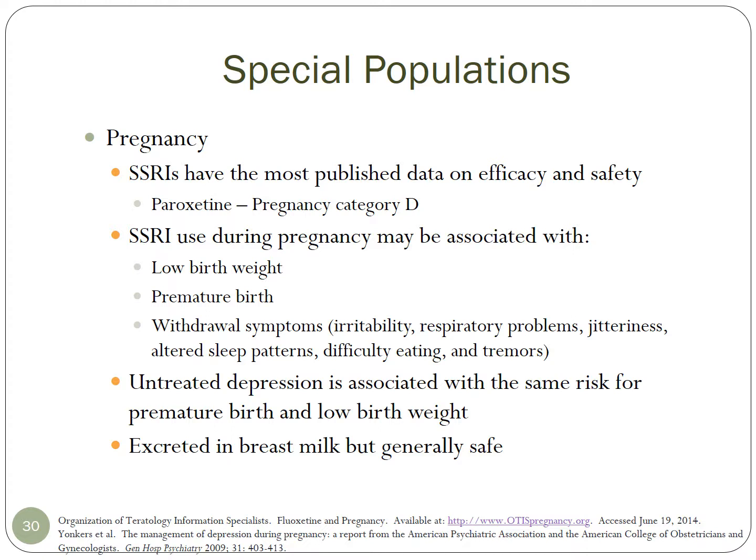These agents are excreted in the breast milk, some more than others. Sertraline is actually excreted least and fluoxetine the most. So if you have a mother that's breastfeeding, any of the agents should be fine, but if they want to be particularly careful, I would stay away from fluoxetine. Sometimes when this is excreted in breast milk, it can cause things like irritability, vomiting, and diarrhea.